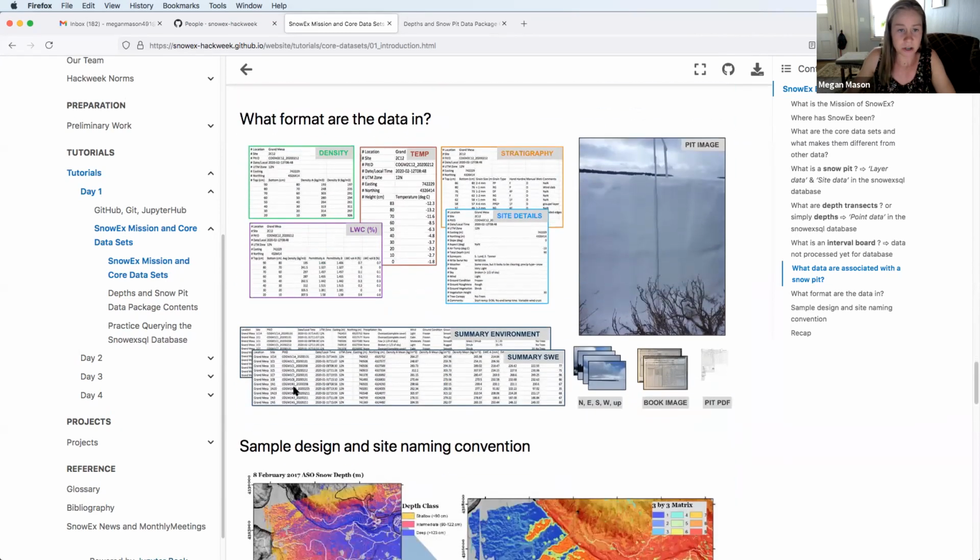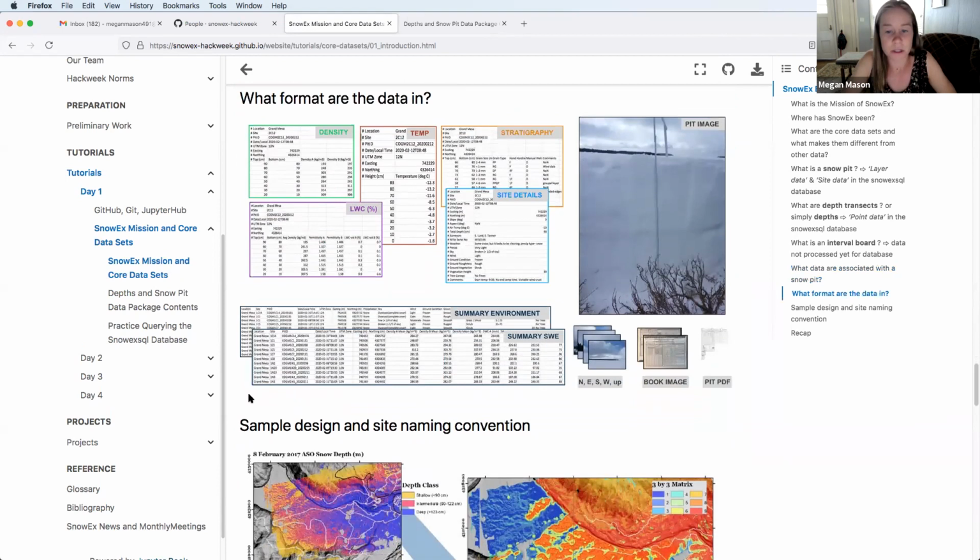So taking the raw data, this is what the data product looks like. These are what the data format is. Each snow pit contains a data package, and inside that are the parameter CSVs. So we have density, temperature, stratigraphy, liquid water content, and site details. Each CSV is given a standard header and then the data listed below.